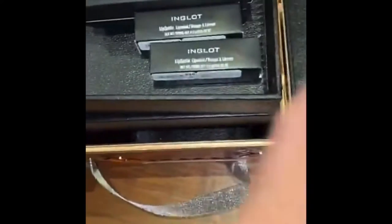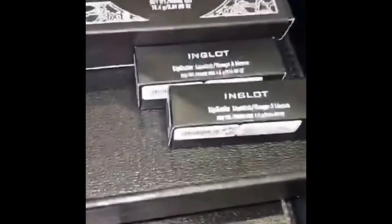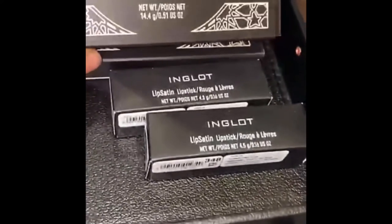I also got this super cute box from Inglot. How cute is this? This is such a cute little makeup box. Oh my gosh. I feel like if I was still going out, I would take this everywhere to carry my makeup. It's so cute. It's so pretty. And I love a lot of Inglot's makeup. I can't wait to open these and try them out.